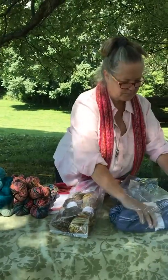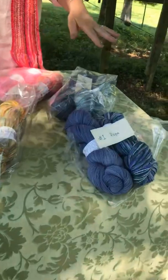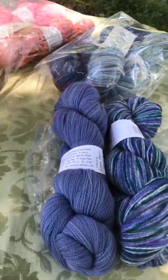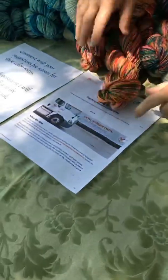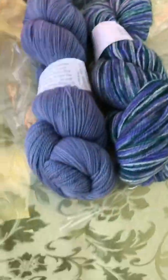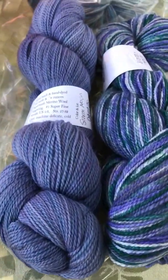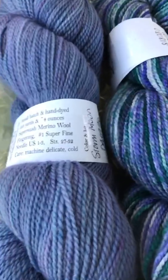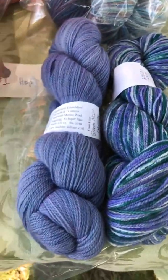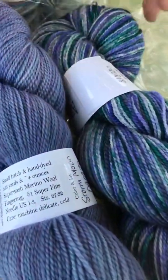So my 4 specials are, the first, this is Pendragon fingering yarn. Because everything is all around raising some funds for the Maryland Food Bank, I gave these little bundles names that have to do with charity. So number 1 is called Hope. And these are 2 yarns that go together.